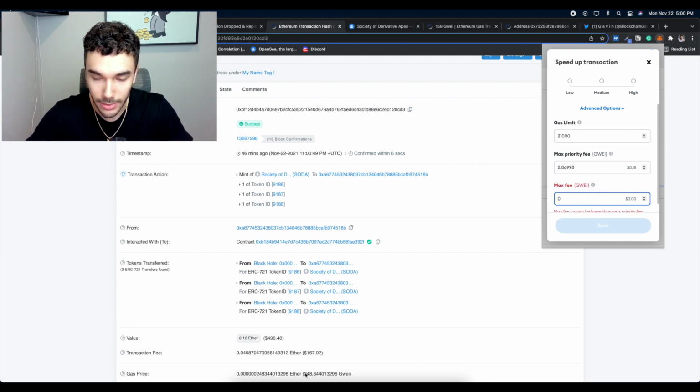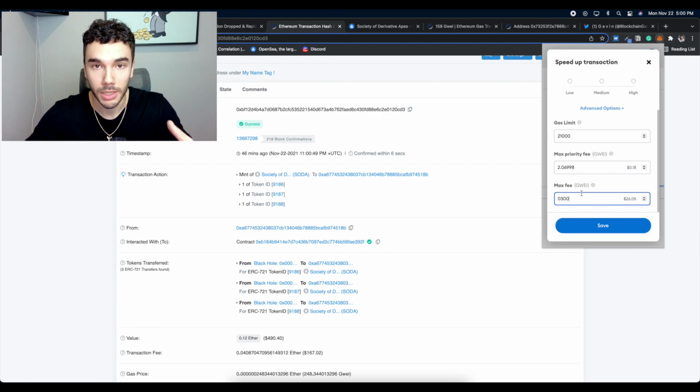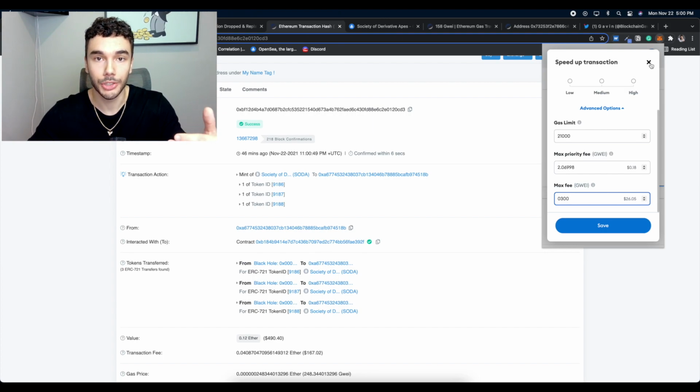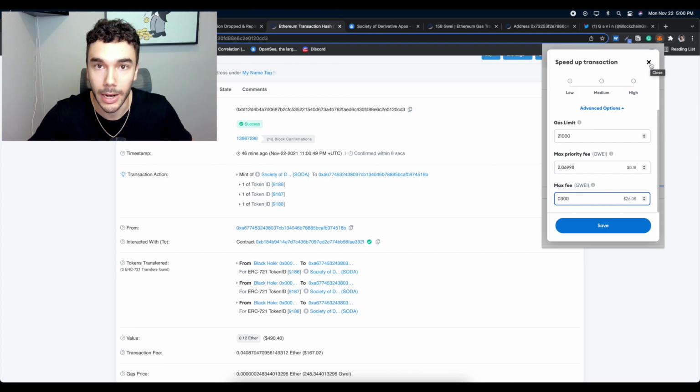So basically, when it said that it was 153 GUI, I went into my transaction and I sped it up to like 300. And I knew I didn't need 300, but I wanted to guarantee that my mint would go through first before anyone else's. So I set an unnecessarily higher amount of GUI to do this. And that essentially puts you ahead of everyone else in line, because it's saying you're willing to pay a higher transaction fee, which means that your transaction is going to go through the Ethereum blockchain faster.